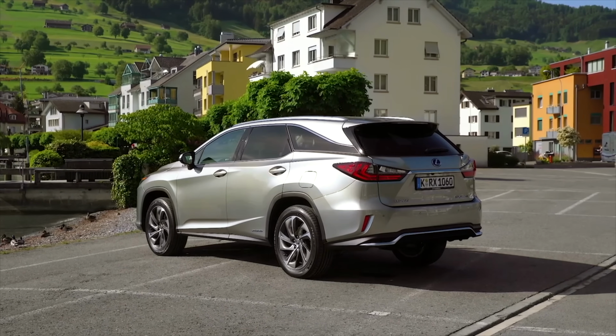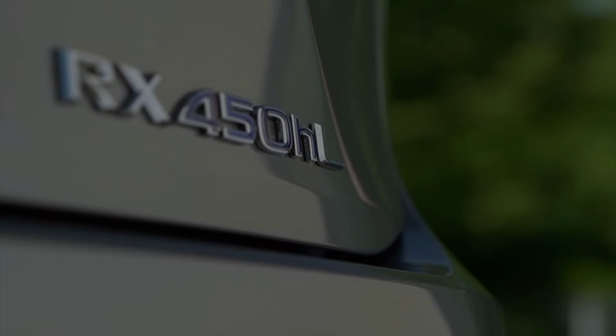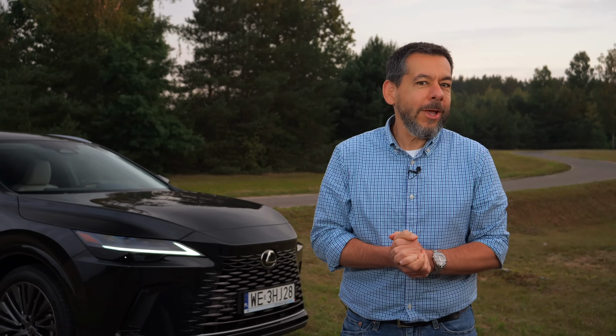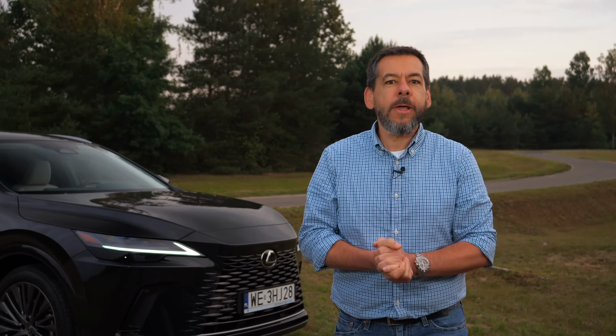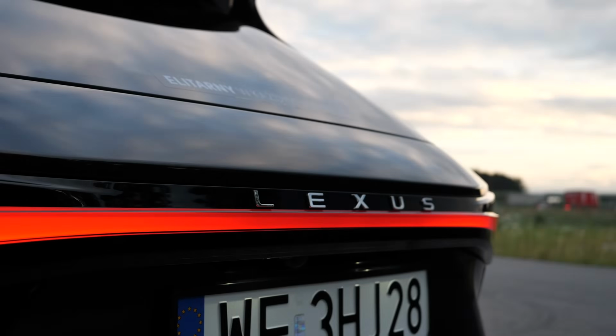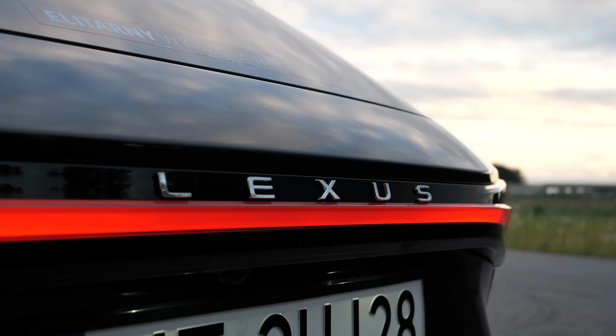The 4th generation was available with an extended body variant called the RXL. So you pay roughly the same for a smaller car with a shorter electric range, less power and performance, not much better than the GLE plug-in hybrid with a 2-liter diesel. But Lexus must be doing something right, because I see quite a few RXs on the road.